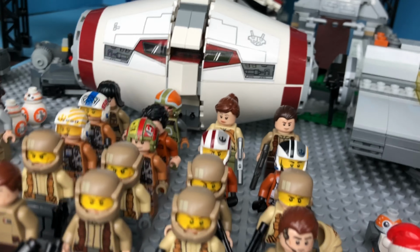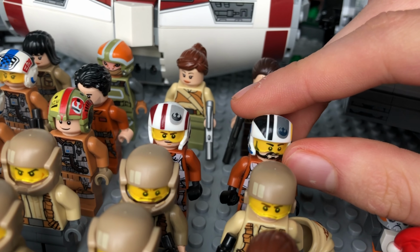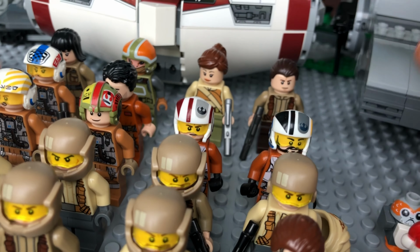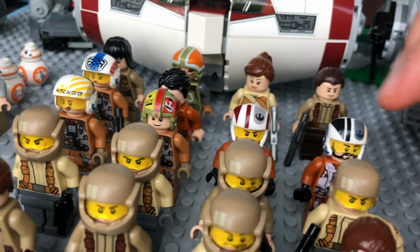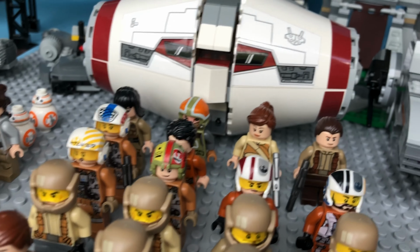So, yeah. Then moving back here, we have 4 pilots. This one came from the Microfighter Blue X-Wing. I'm trying to remember where it is, but I cannot find it anywhere. I don't know where it is. Sorry, that's why it's not in this video. Then this one came from Poe Dameron's X-Wing, and the rest of these 3 guys came from the Resistance Bomber.